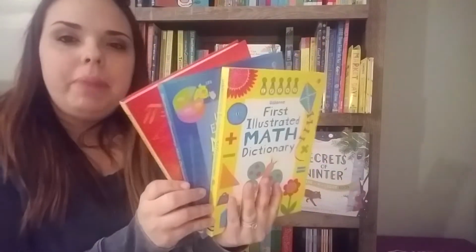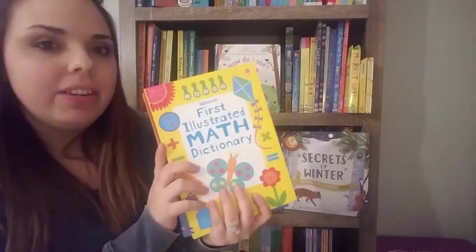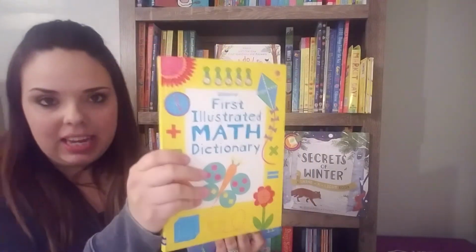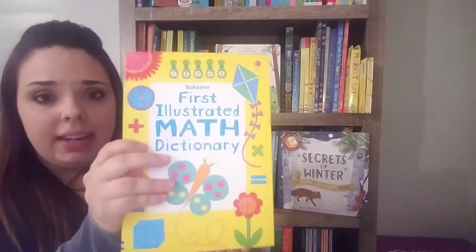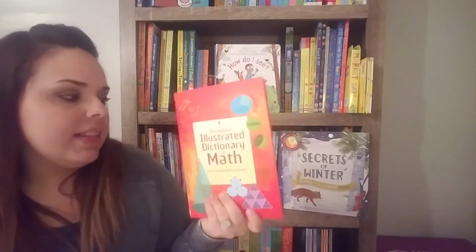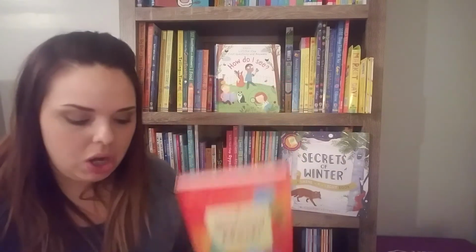Okay, and then the next set I want to talk about, you can buy these individually or you can buy them as a collection. These are going to last your children forever. Okay, so our first illustrated math dictionary, this is for the youngest of the young. I would say 5-6 years old, simple counting. And then we've got elementary math. And then we also have, this is more of your high school and even gets into some college.